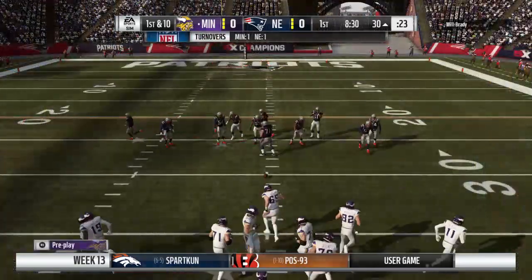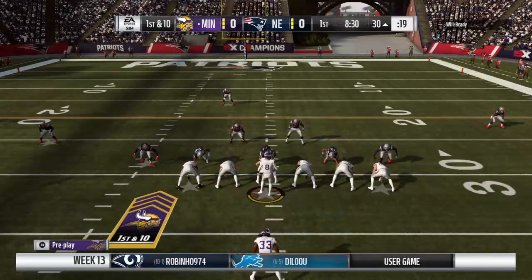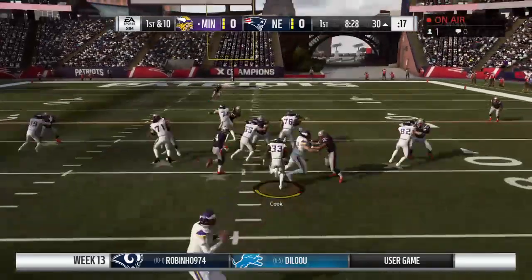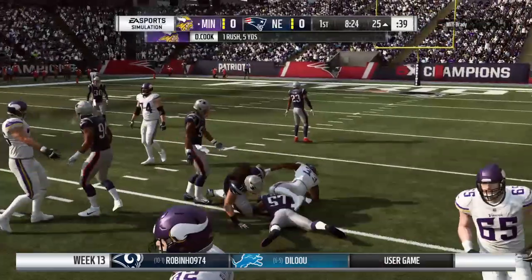And now out comes Minnesota. That opening drive ended with the INT. It didn't lead to points, but still not the way they were hoping to begin the game. But how about going and telling your defense, thank you, a huge thank you. You said it didn't lead to points, stalled off that drive.